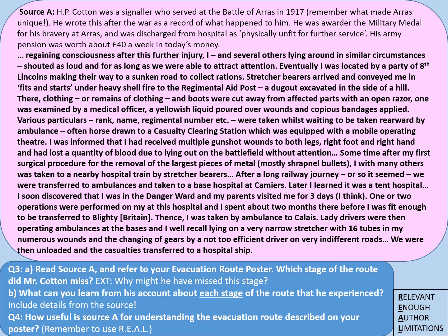I was informed that I had received multiple gunshot wounds to both legs, right foot and right hand, and had lost a quantity of blood due to lying out in the battlefield without attention. Sometime after my first surgical procedure for the removal of the largest pieces of metal, this was mostly the shrapnel bullets, I, with many others, was taken to a nearby hospital train by stretcher bearers.